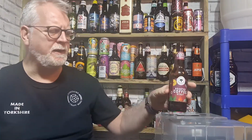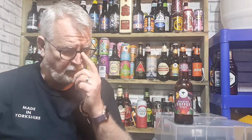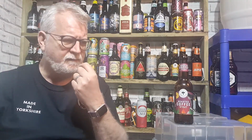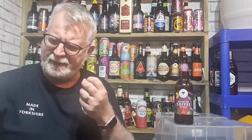Yeah, that coffee's picking up again now. It goes in waves. On drinking it, the coffee flavour's not there, but then whether it's warming up in my mouth or just lengthening a little bit, that espresso coffee taste kicks in again. Very nice.